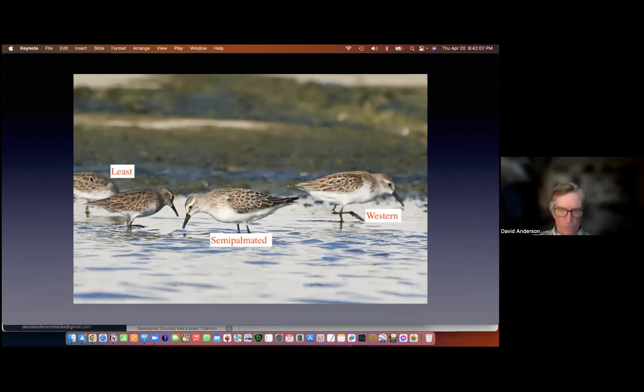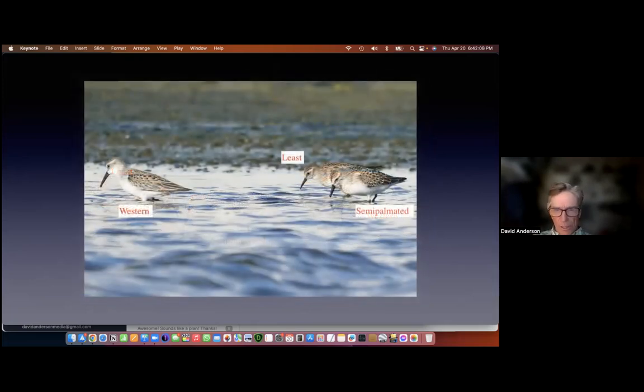I have a couple other views to help us. So here we go. You can see the Western's a little bit bigger typically. Also tends to have a bigger head. The least, you can see its yellow legs poking out. And then the semipalmated, it's black legs, a little stubbier bill.